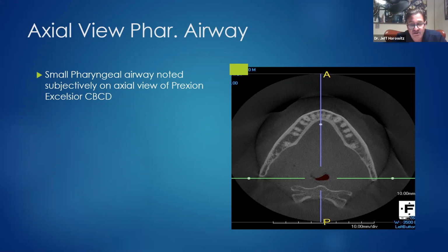And again, I'm not just taking a cone beam to screen for airway. I'm taking a cone beam on virtually every new patient that walks through my door if they've not had a cone beam image taken within the last couple of years. Again, it's going to be full field of view. So I'm going to be looking at joints. I'm going to be looking at airway. I'm even going to be looking a little bit at cervical spine because of my knowledge in the TMJ. I'm going to be looking at the periodontal structures. I'm going to be looking at the tooth structures. I'm going to be looking at the nasal airway.